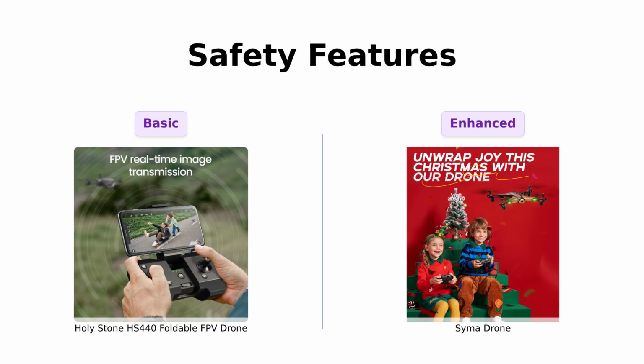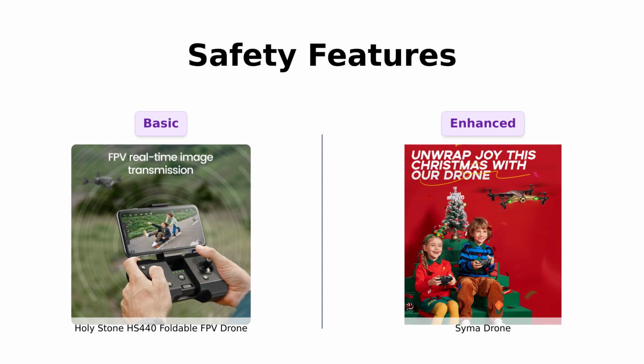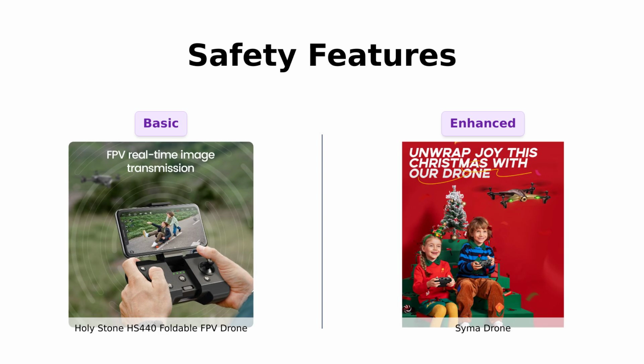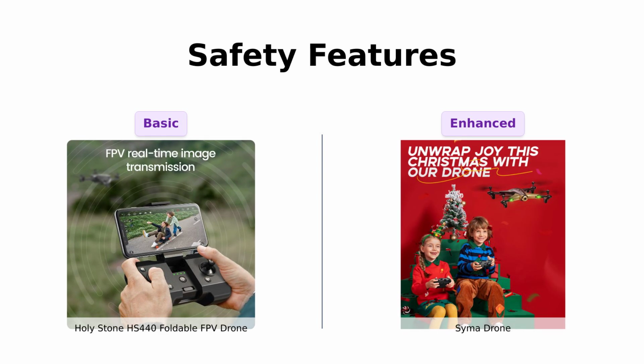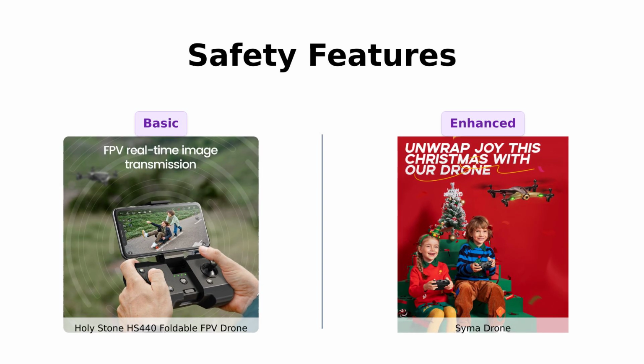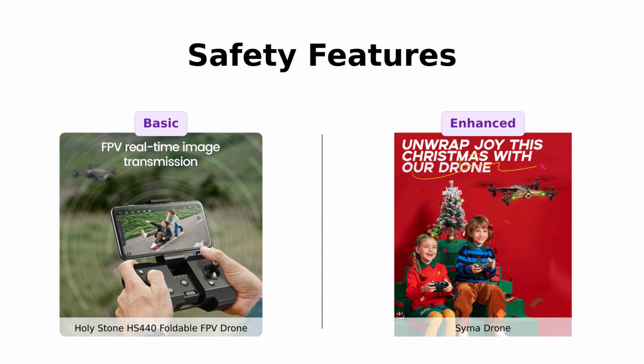Safety first, people. Holystone has intelligent functions like emergency stop and altitude hold, making it great for beginners. SYMA steps it up with low-voltage protection, overcurrent protection, and propeller guards. It's like having a drone with bubble wrap. Safe and sound, no matter how clumsy you are.